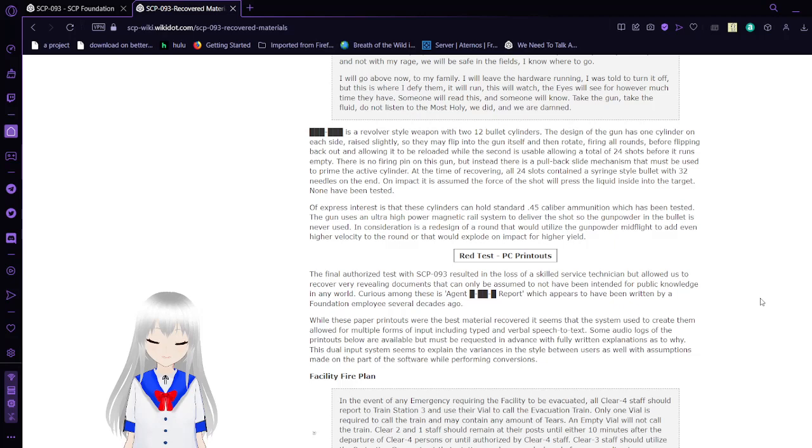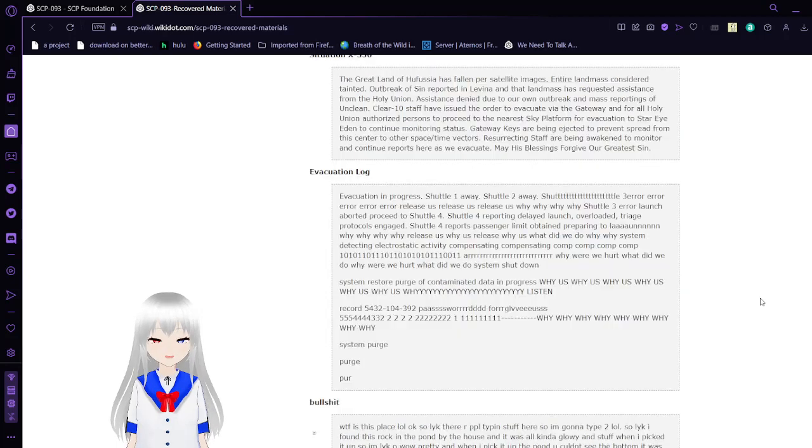Clear 10 staff have issued the order to evacuate via the gateway, and for all Holy Union unauthorized persons to proceed to near sky platform for evacuation to Star Eye Eden to continue monitoring status. Gateway keys are being ejected to prevent spread from the center to other time space vectors. Resurrecting staff are being awakened to monitor and continue reports here as we evacuate. May his blessings forgive our greatest sins.